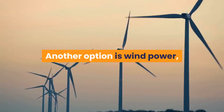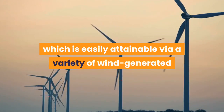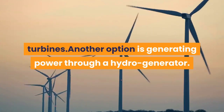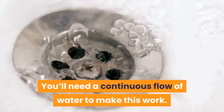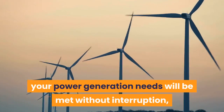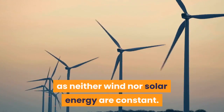Another option is wind power, which is easily attainable via a variety of wind-generated turbines. Another option is generating power through a hydro generator. You'll need a continuous flow of water to make this work. If you settle by a river, your power generation needs will be met without interruption, as neither wind nor solar energy are constant.